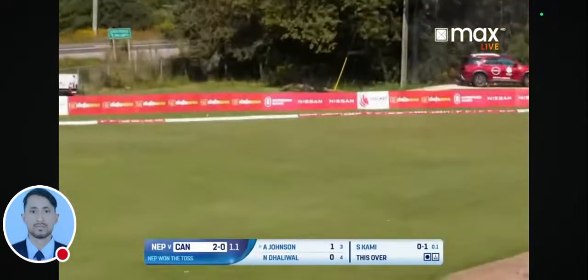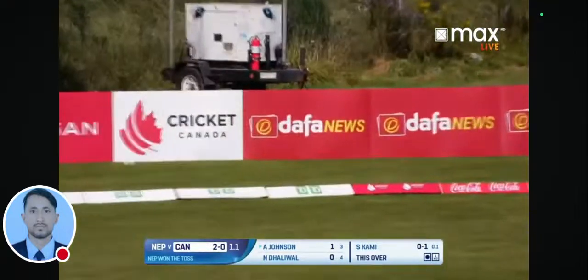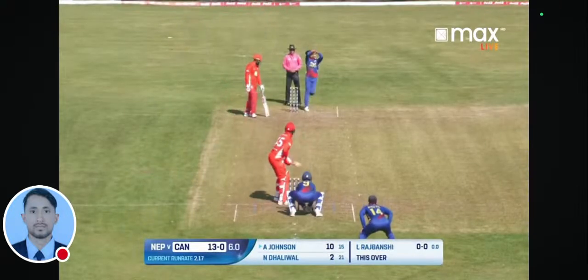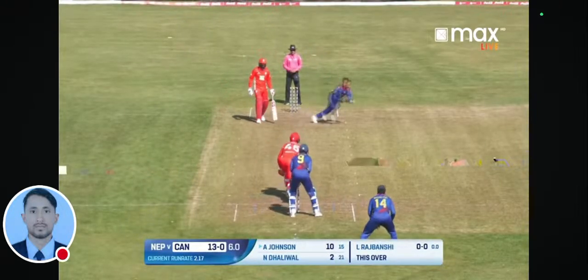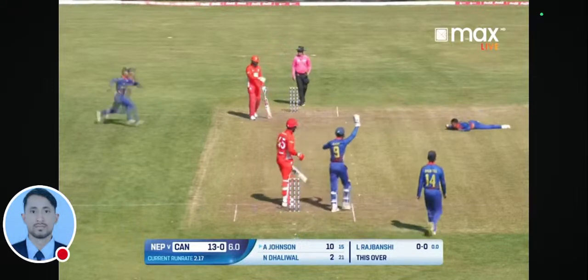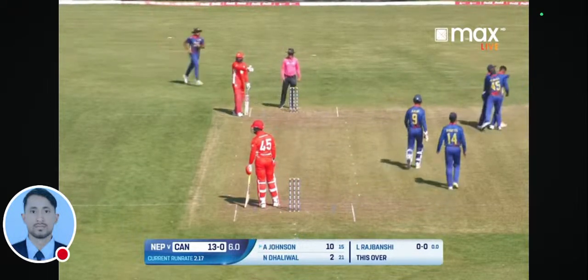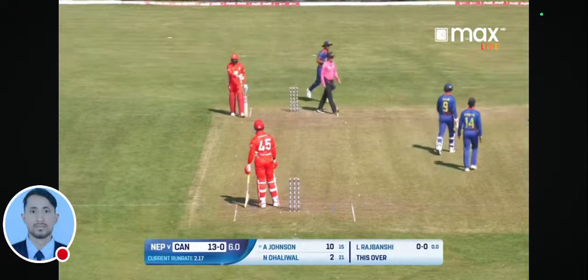Cut away with real power. Vintage Aaron Johnson. He's a dangerous player. Thuds into the Cricket Canada board. That way. And oh my, maybe from the first delivery, we might have a wicket. It's given. Johnson can't believe it. Square leg and a good look at it.